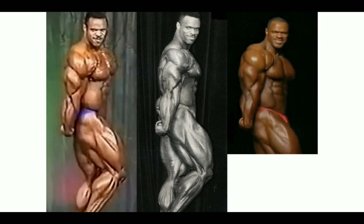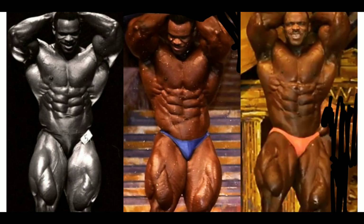So, I present to you the fourth place pose, the ab and thigh pose. Paul was one of the best mass monsters to ever do it. He also looked aesthetic doing it with his awesome calves, not very separated but huge quadriceps, tiny waist, eye-pleasing abs, and flaring big lats. He didn't look far from perfect in the ab and thigh, really.